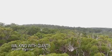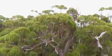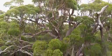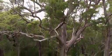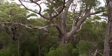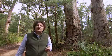We're looking down on an ancient forest, a place of incredible beauty, a place with trees that stand up to 70 metres tall and are often 400 or even 500 years old. I'm in the Valley of the Giants to experience a forest walk like no other.